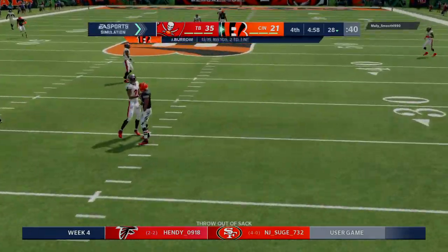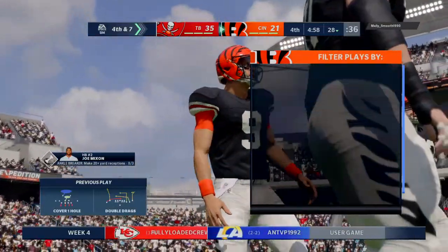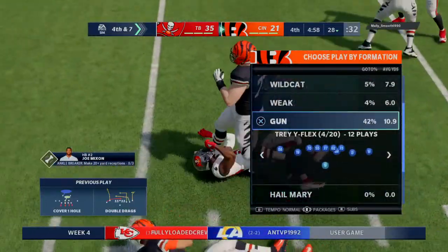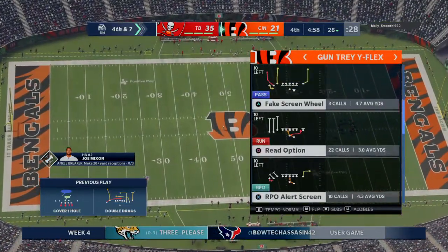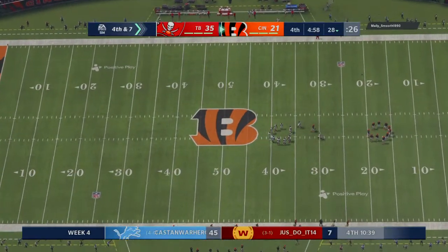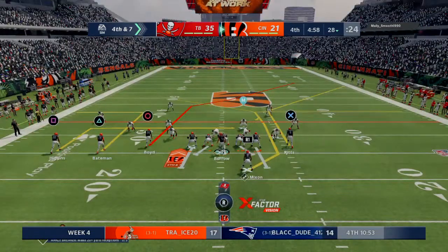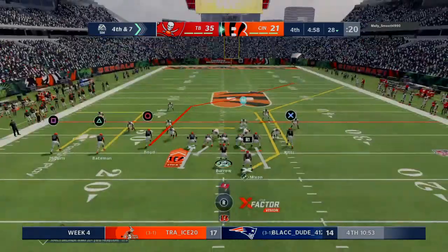And he takes a shot on the release as this will be incomplete. A lot of times it's that first read that you have. Maybe you get it in pre-snap, and he locked in on his target, but he was covered quite well, and that one's incomplete. And they're indeed going to go for it here on 4th down. So trailing here in the last quarter. Let's see how this plays out.